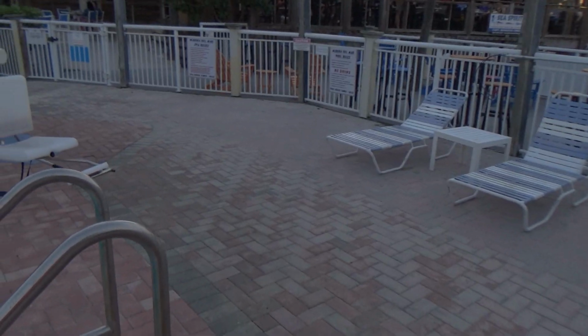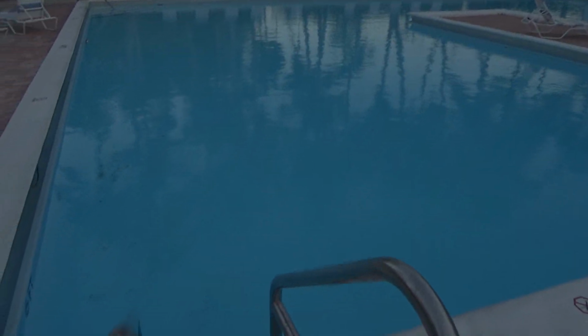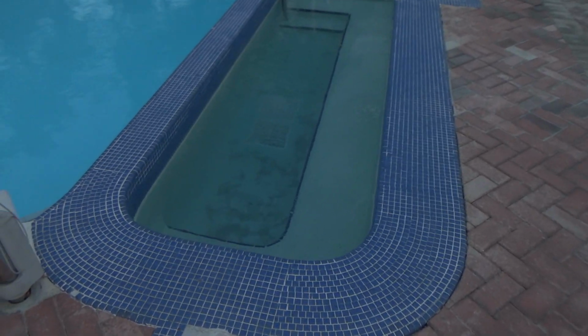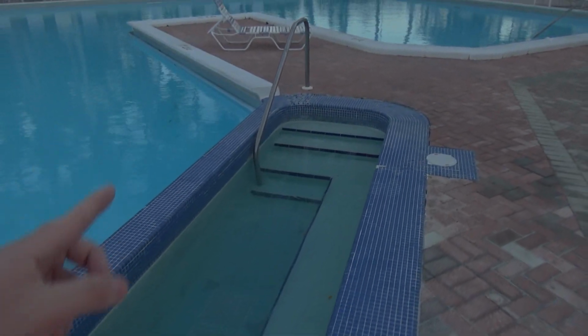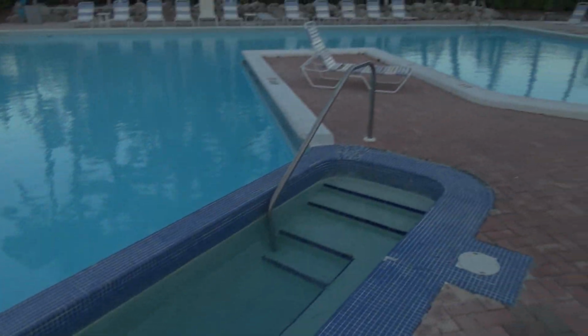That's not the largest or fanciest I've seen, but it gets the job done very well, and they keep it pretty clean. And they also have this hot tub right here, which initially this railing there fooled me. I thought at first it was another railing or entry into the pool. But it turns out I was wrong. It's a hot tub.